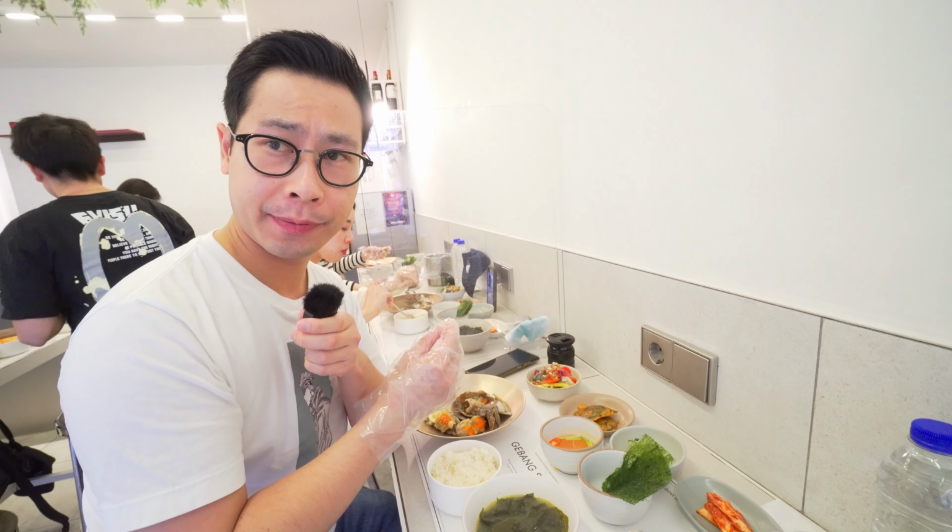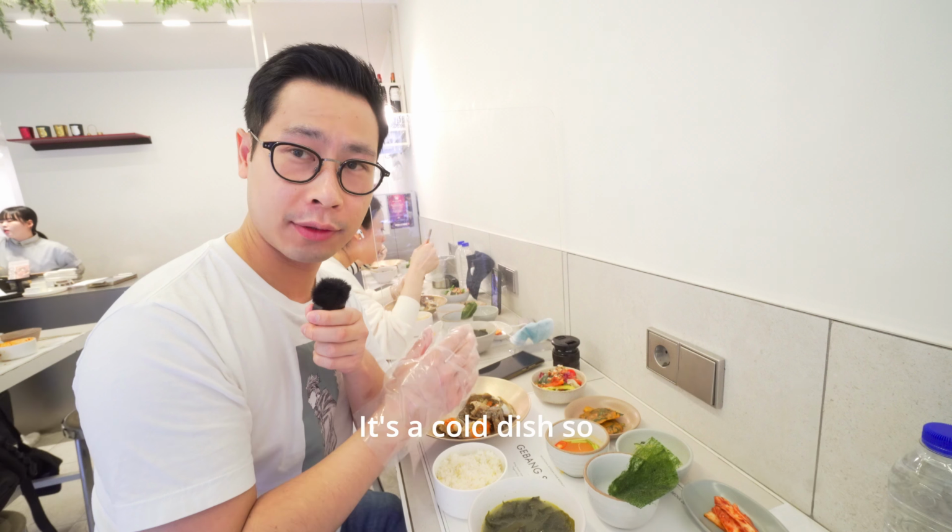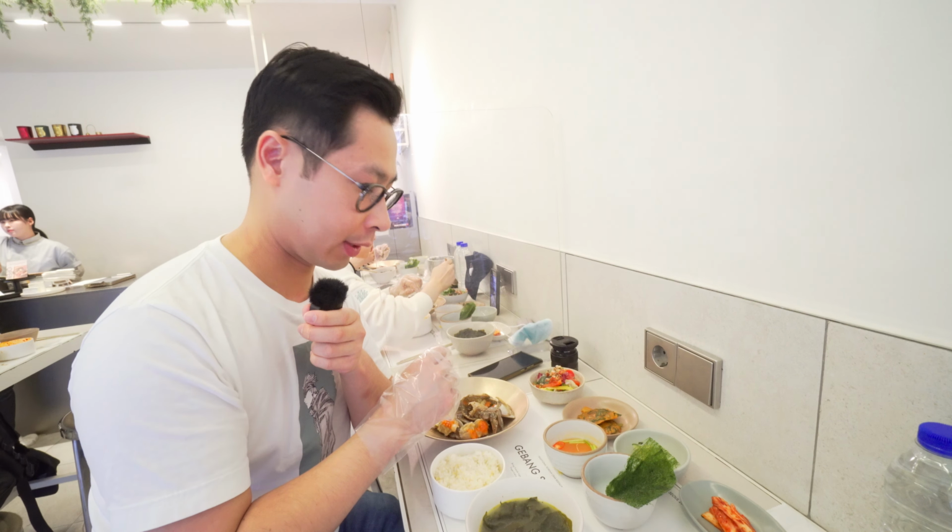That's so good. It's raw crab, so it's kind of like sashimi. You can taste the oceany flavor, kind of like when you have oyster, but different. And then the marinade is really nice. It's a cold dish, so it's kind of nice and refreshing.